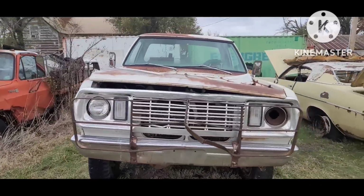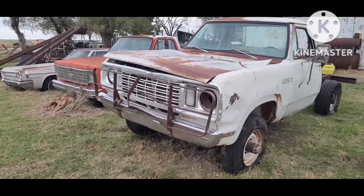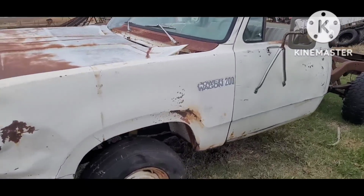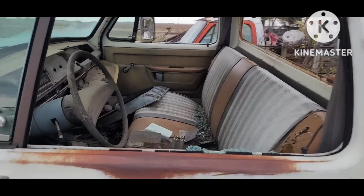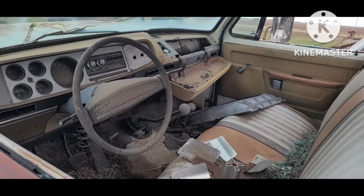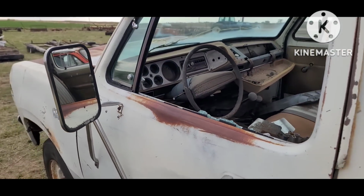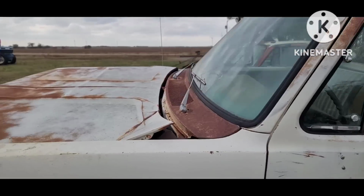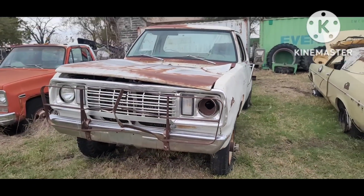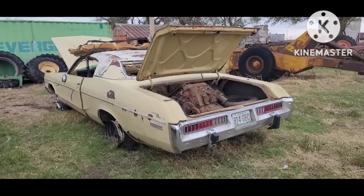Then '78, '79, somewhere in there, Dodge 3/4 ton, four-wheel drive, so this is badged as the Power Wagon. Manual transmission. Probably at this point, realistically, just a parts truck, but if somebody had dreams and visions of building a four-wheel drive, that's probably a decent chassis to start with.